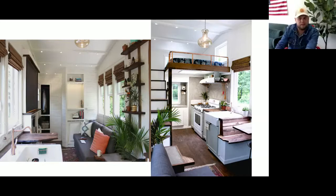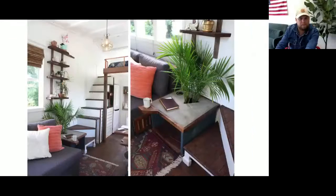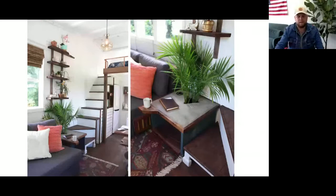For time's sake, we'll jump into the next one. Sounds like the pictures are nice and big. That's good, you can see them. So there's a few more pictures.